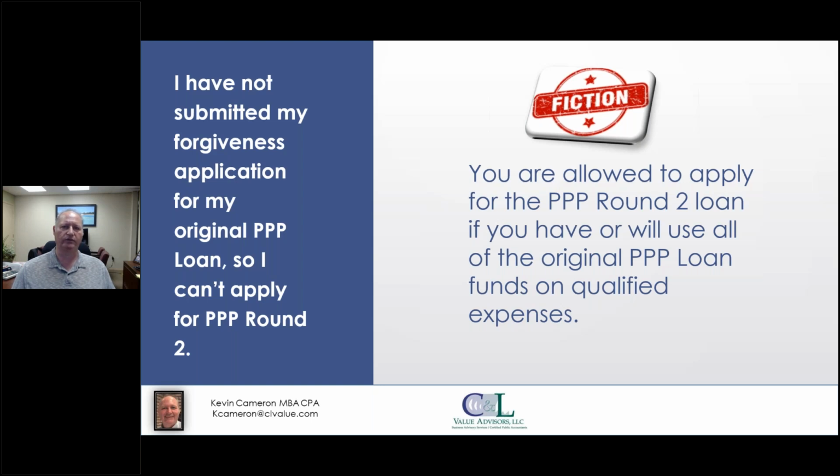Because one of the rules that they have set for us is that you must apply those wages first to the employee retention credit and then to the PPP loan forgiveness, unless you elect to apply those to the PPP loan forgiveness first. I'm not sure how that election is going to work. We haven't been told that yet. We'll keep our eyes and ears open for that.